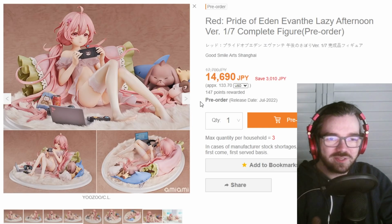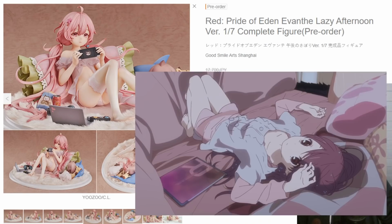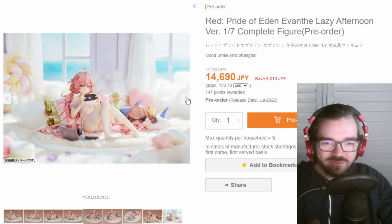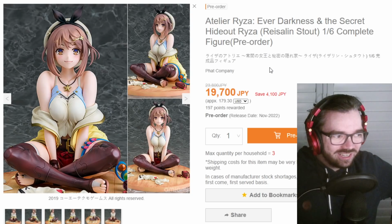I don't really know what this is, but it kind of reminds me of Shelter, that Porter Robinson anime music video. Just the same sort of comfy vibes, I guess. I like the stuffed animals in this whole setting. It is just comfy, and I'm digging the vibes. Not bad, not bad. And I'm going to end this one on Ryza.